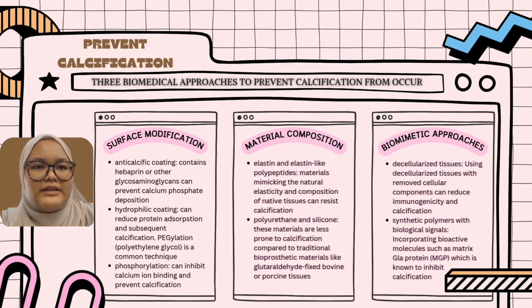Bioprosthetic heart valves, while offering excellent biocompatibility, are prone to calcification, which leads to valve failure. To address this, several biomaterial approaches have been developed. Firstly, tissue fixation techniques are crucial. Traditional glutaraldehyde fixation reduces antigenicity but can promote calcification. By using alternative fixation methods like epoxy compounds or detoxifying aldehyde groups with amino acids, we can reduce calcification sites.